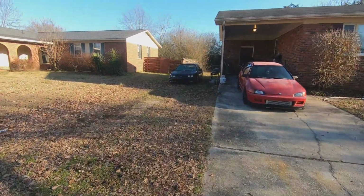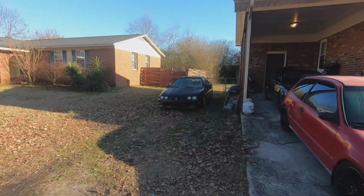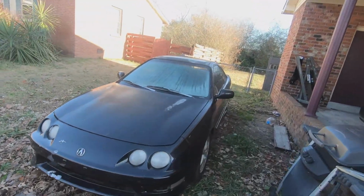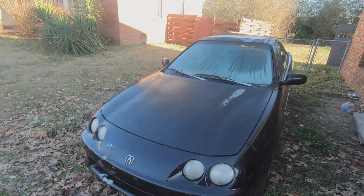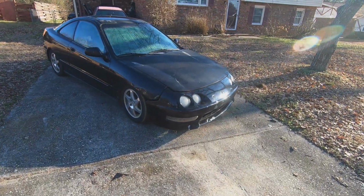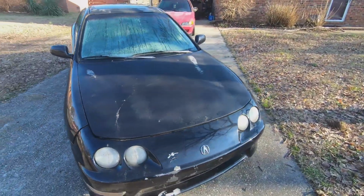I bought an Integra this time, so I don't know exactly what the hell I'm gonna do with this car yet. It does have a rod knock from hell. The bottom end is completely gone. Let me move this into the sunlight for y'all. All right, so I know in the sunlight now it looks like a hot pile of shit, but we're gonna get to making this car look better.